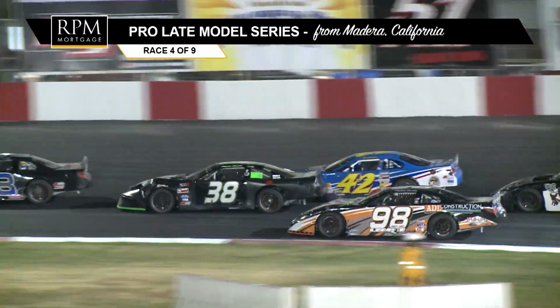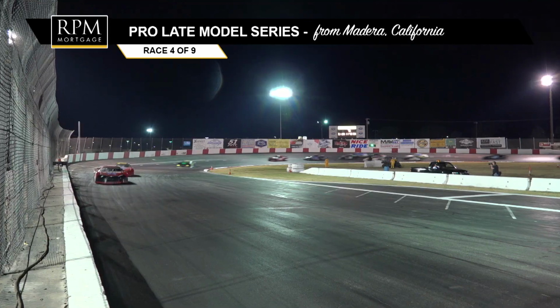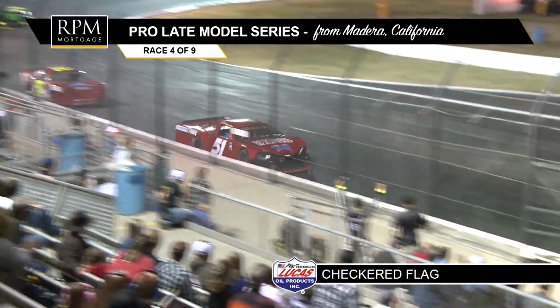How about Matt Erickson with that wounded car? Matt now driving to the outside of these cars, and Matt also bringing Garland Tyler. So a couple of those wounded cars making their way down through turns 3 and 4, out of turn number 4, round number 4. He's finally done it.